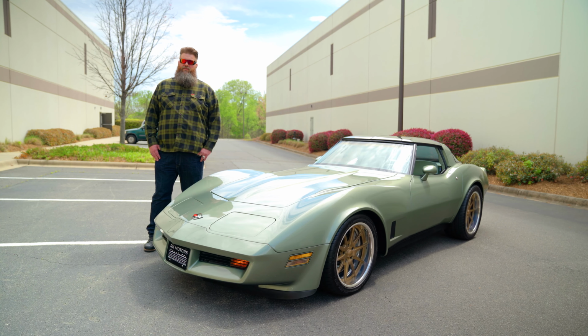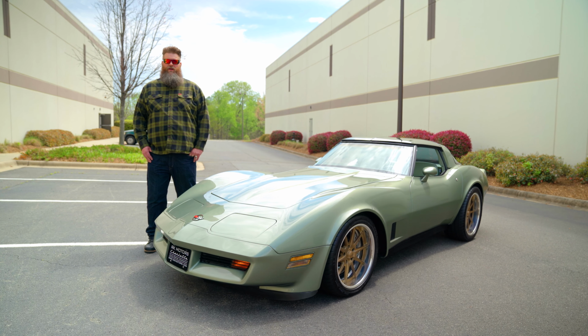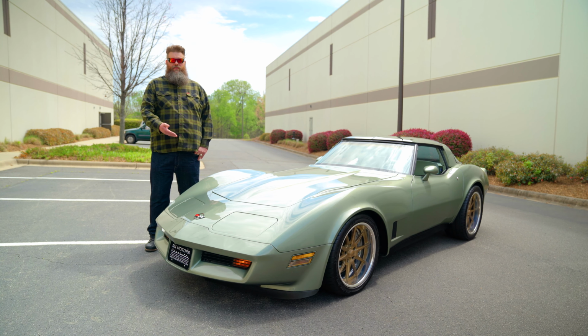Hey guys, coming back at you this week with another sweet showcase spotlight, the C3 Corvette. Let's hit it.